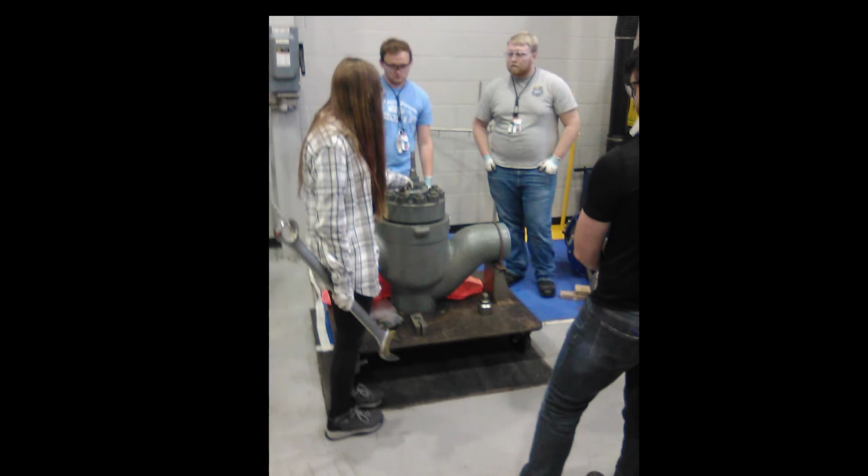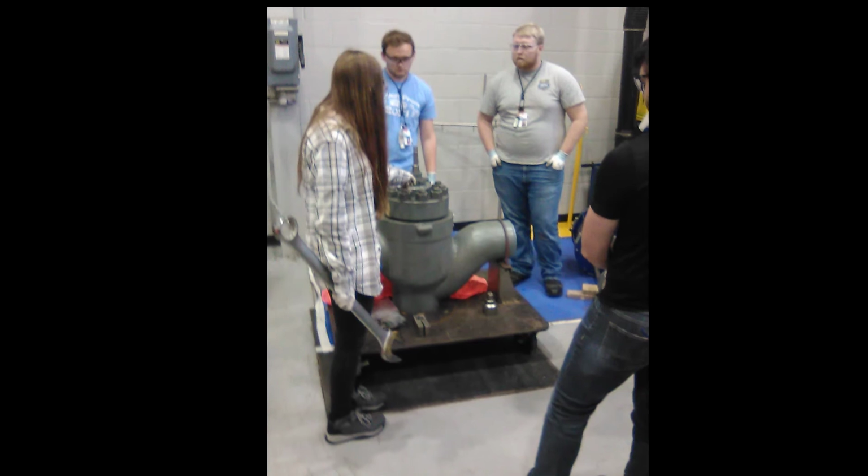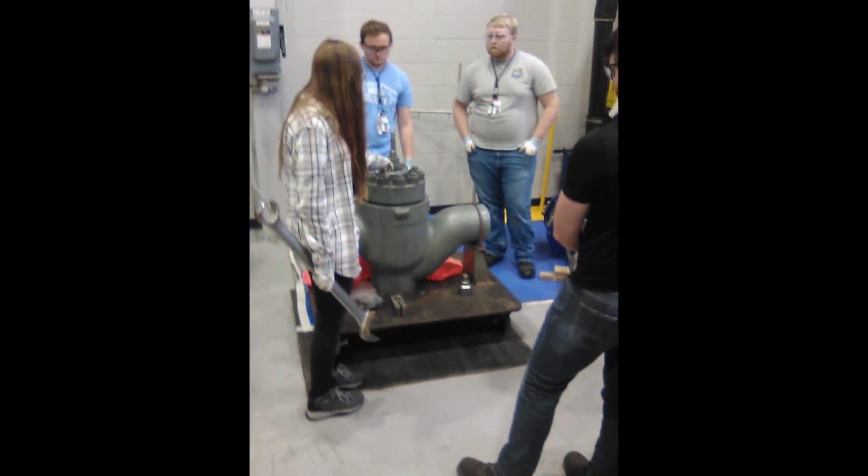To conclude, I'd like to show you a picture of 4 of our nuclear engineering technology students who are undergoing training at Fermi 2. They're learning how to take care of a valve. And I'd just like to point out the size of the wrench that Jessica is holding, and point out that we have females in the program just as well as males, and everybody does the same work.